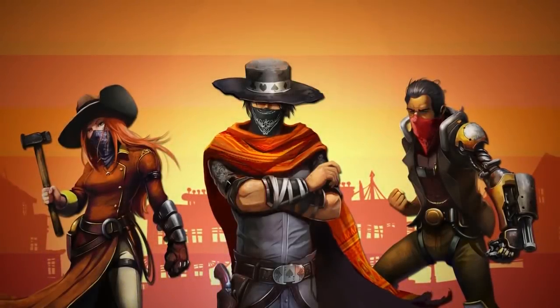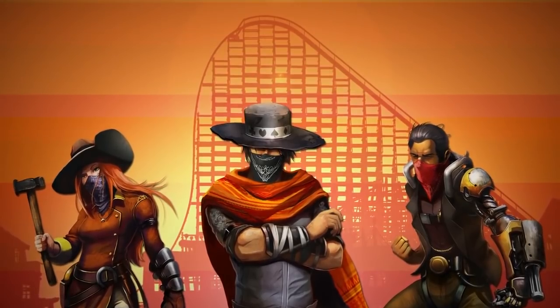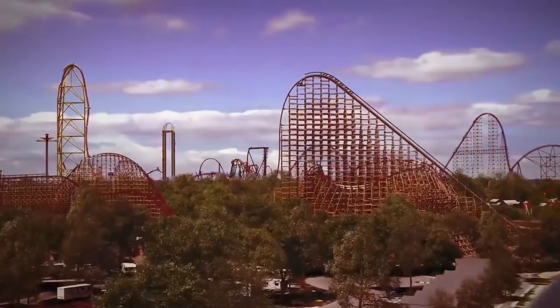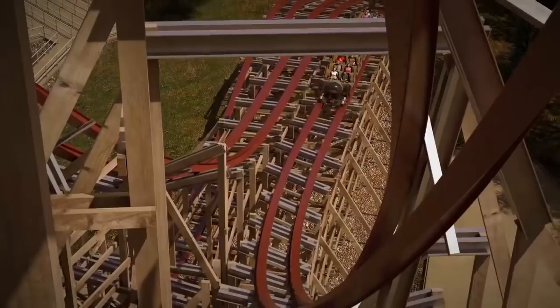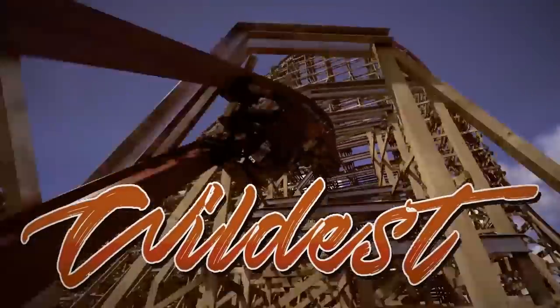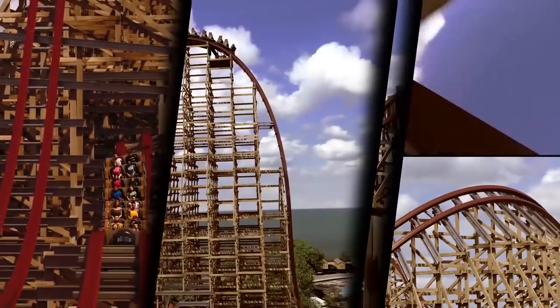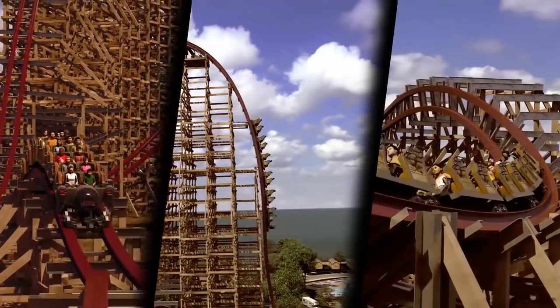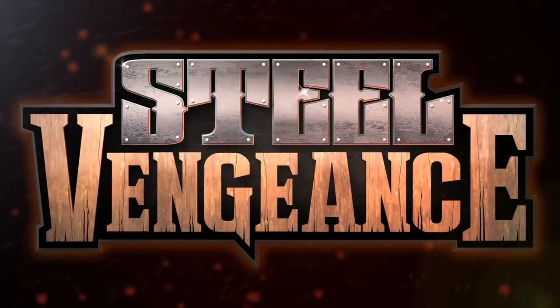They've returned with a menacing and twisted machine so big and brazen, the likes of it had never been seen. The tallest of its kind. The fastest speeds. The wildest maneuvers ever attempted. Upside down, inside out, sideways, slantways, over and over and over. They're back, and they're here with a Steel Vengeance.